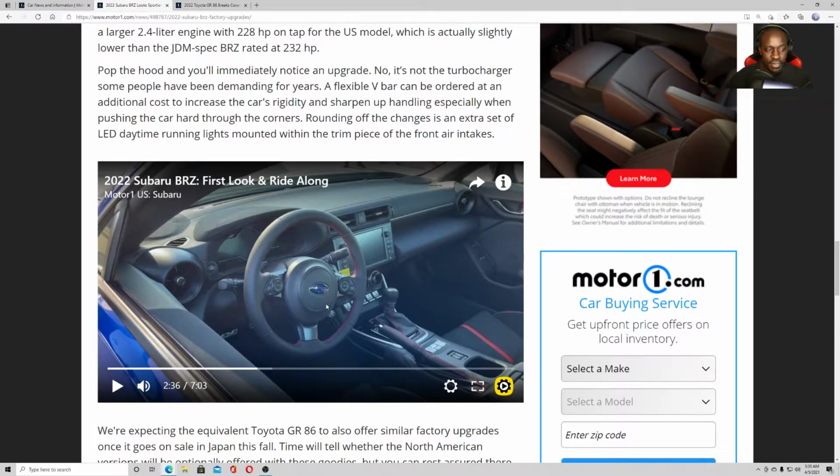I'm not a fan of the electronic e-brakes at all. I know what they're trying to do, they want to reduce the amount of space that's being taken over here by the console areas. That's what I'm assuming, but I'm still not a fan. I'm so curious what all these buttons here are for. It might be different modes that the car will be coming with, but hey, this is just speculation.